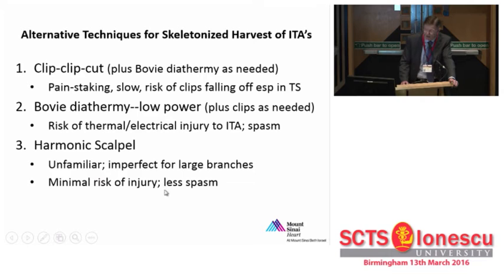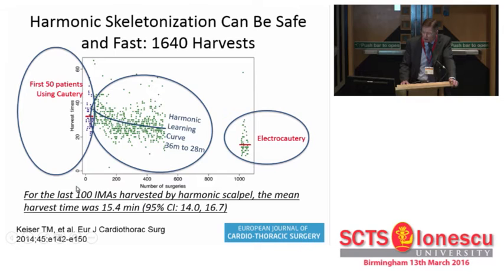There are multiple ways to do a skeletonized ITA harvest. You can clip and cut. You can use the Bovie cautery on low power or the harmonic scalpel. Teresa Kaiser from Calgary, Canada, has an immense experience in harvesting bilateral ITAs with the harmonic scalpel and assures us that she can do it reliably in a mean of 15 minutes per side.